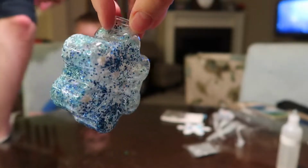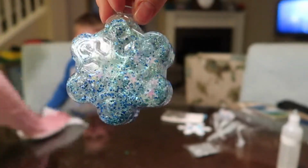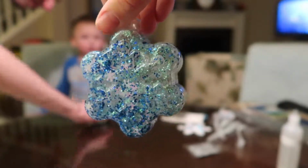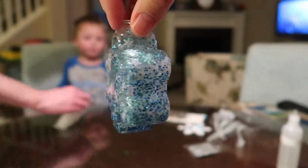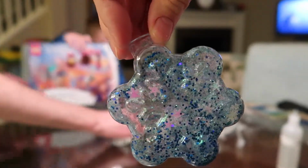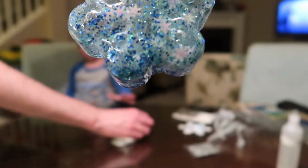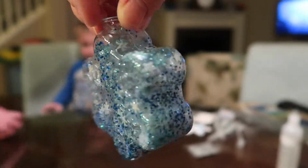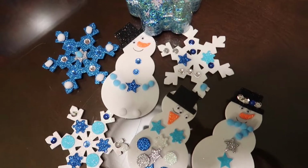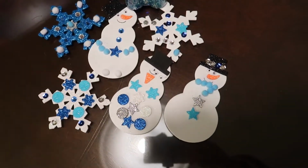Alright, Daddy's doing cleanup duty. Okay. We got it all coated. It looks pretty cool. I'm impressed with this little craft. That was really fun. And it looks really pretty. I'm not sure how we're gonna get it so that the glue doesn't all just congeal down in the bottom, but we'll see how it dries. There's all of our crafts. They turned out so cute.